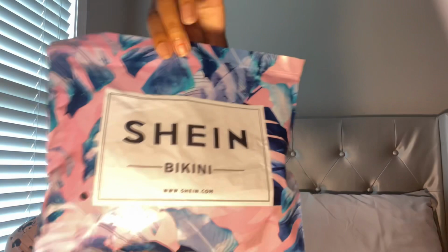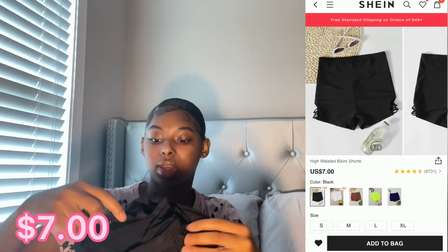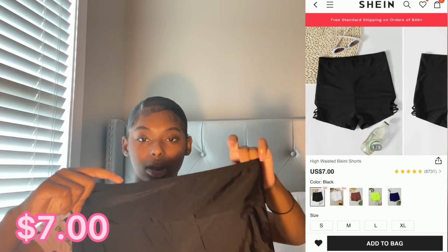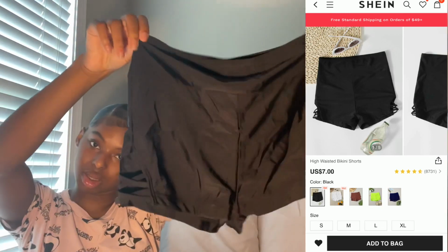Shein, these are y'all's signature glasses. Bathing suits. We're going right into them suits. First things first, we got the bathing suit packaging. Very cute. First time ordering a bathing suit from Shein. I remember, these are the little shorts, the little bathing suit short thing.